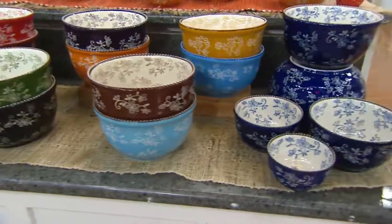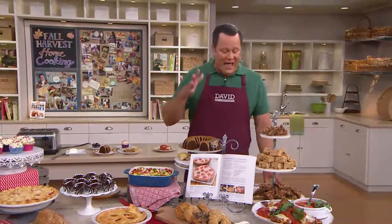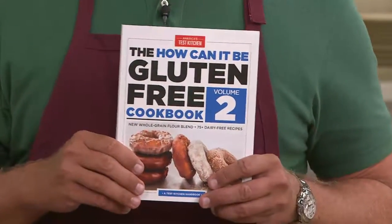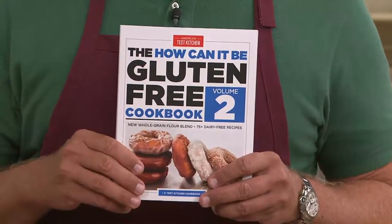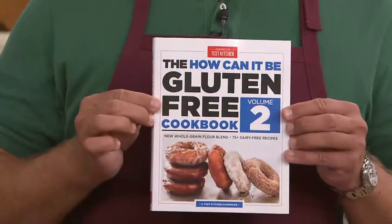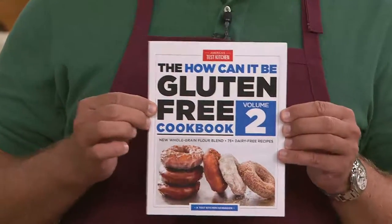And this particular item is one that was on our Sunday show, and it's back in our show tonight. And we're so excited about this because all of you remember the first volume of How Can It Be Gluten-Free from America's Test Kitchen. That was a wild runaway bestseller on QVC. And so the good folks at America's Test Kitchen, well, they came up with volume two with 190 brand new recipes, no repeats from the first book. I can also tell you that there's a color photo with every single recipe.